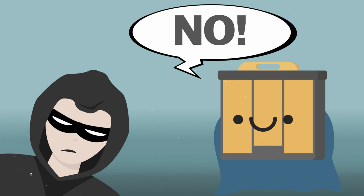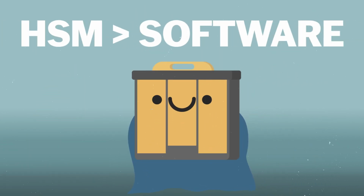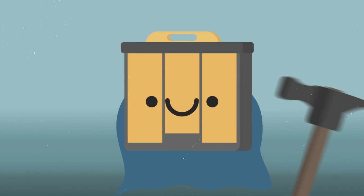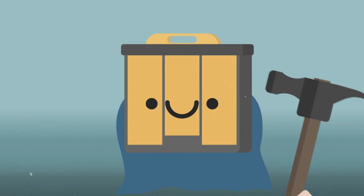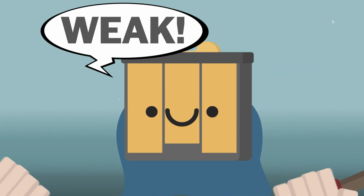Why elevate your security with an HSM? It's simple. HSMs provide a level of security that software alone cannot match. They're designed to resist physical tampering and sophisticated cyber attacks, ensuring that your most critical data remains locked away safely from financial transactions to confidential communications.